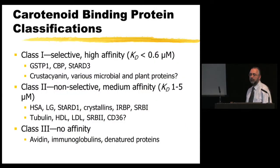So based on all of our binding protein studies, we can break carotenoid binding proteins into three different classes. The first one is class 1, the selective high affinity binding proteins that we define as having a KD below 0.6 micromolar. The ones that we know qualify for this are GSTP1, the silkworm binding protein, and STAR-D3. There probably are many others. I would suspect that crustacyanin would fit into that same category. Various other microbial and plant proteins probably do also.